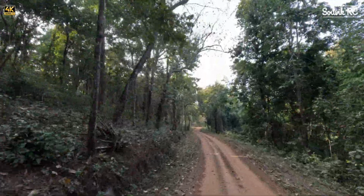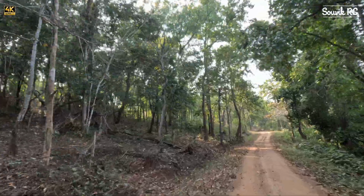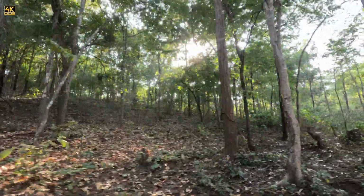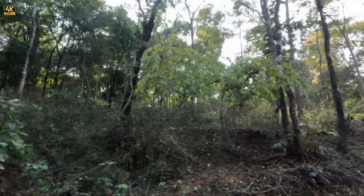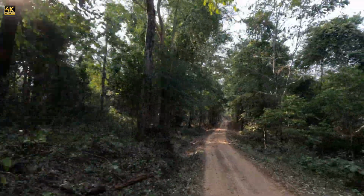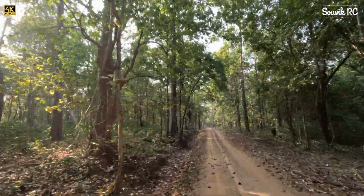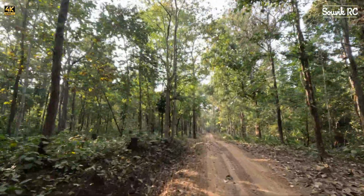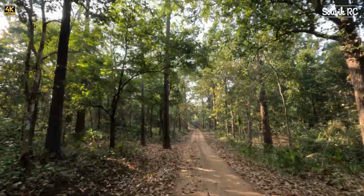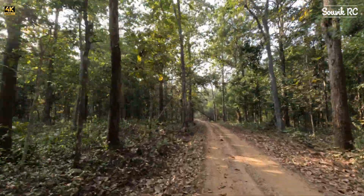We were driving through the core area. It was early afternoon with a lot of sunshine around, but still a major part of the forest was under shadow due to heavy vegetation. Keep an eye for the wildlife like elephant, gaur, deer and even leopard, as all are present in this area and frequently seen. You must be ready with the camera, as they might not give a lot of time to take pictures.